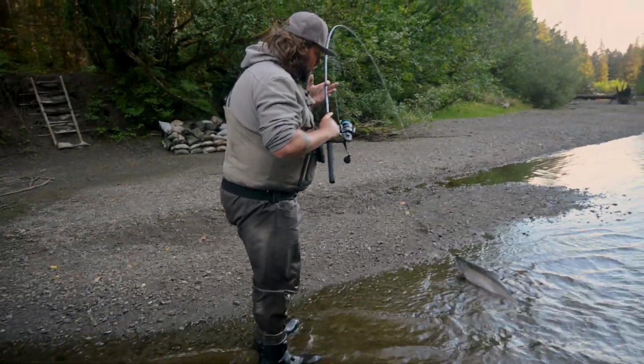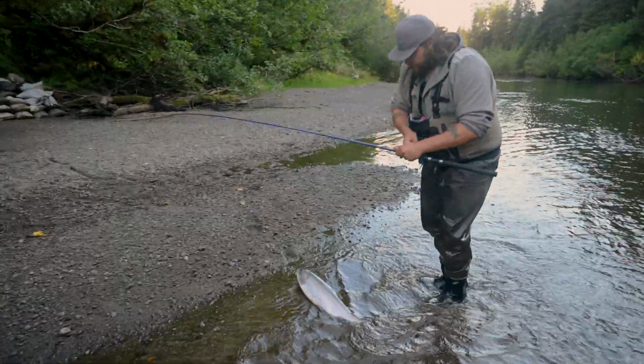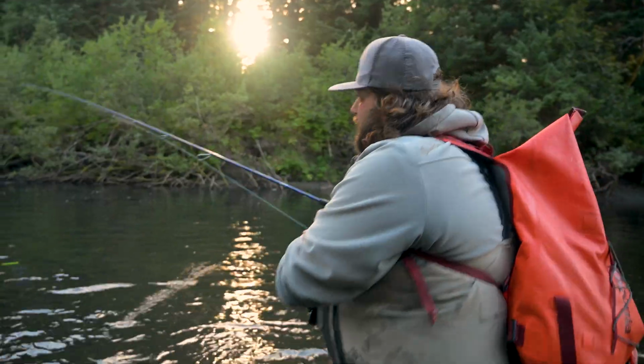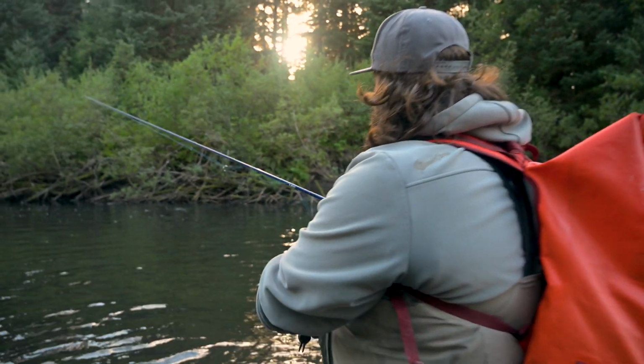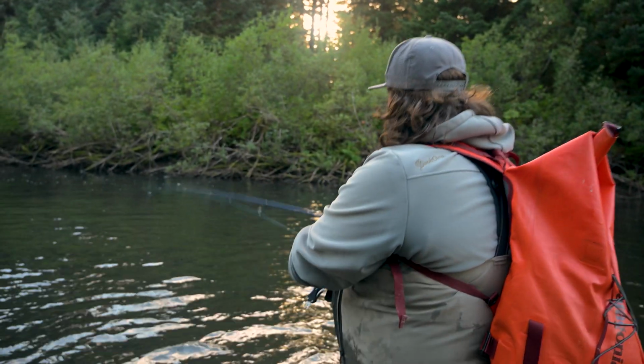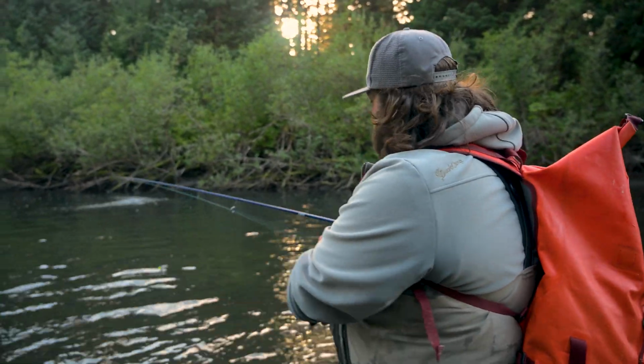Another pretty one. You usually put up more of a fight than that, but beautiful fish nonetheless. We're gonna just go down a ways, like a half mile probably. So there's this flat and it's loaded with fish.